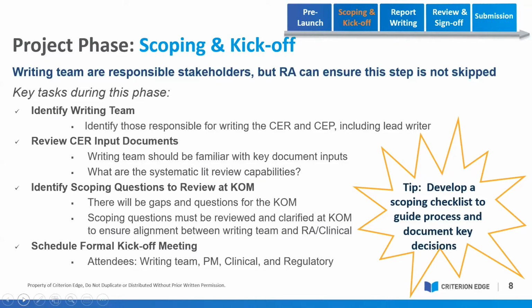And again, review the CER input documents. The writing team should be familiar with the key document inputs. And then the question: does your organization have the ability to do systematic literature reviews, and those capabilities, not an internet search? We've done webinars on what that looks like. If you're interested in what I mean by that, you can look back on other webinars about what the systematic literature review requirements in MDR are, and do you have the ability to do those?